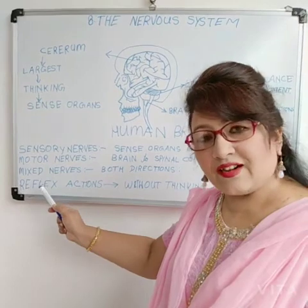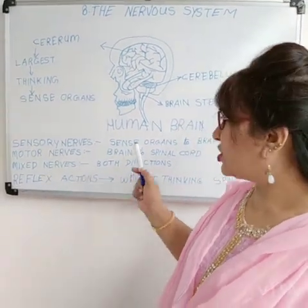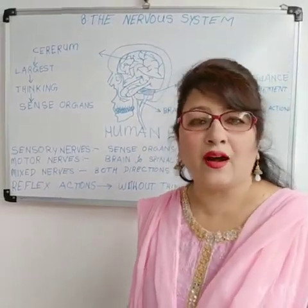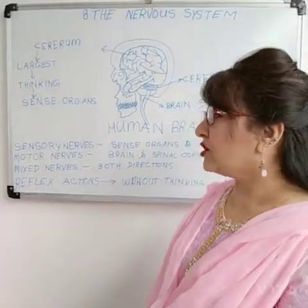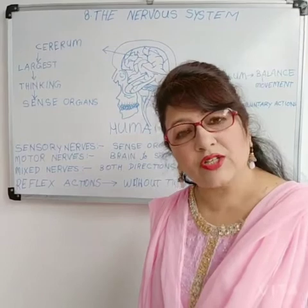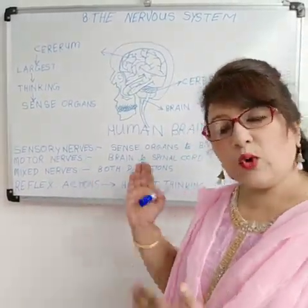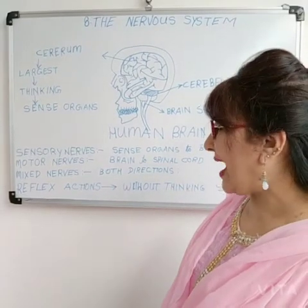The mixed nerves control the actions of both sensory nerves and the motor nerves. Means we can say that they are both sensory and motor nerves in action. They function as a sensory nerve and also as a motor nerve. In both directions they can do their actions.